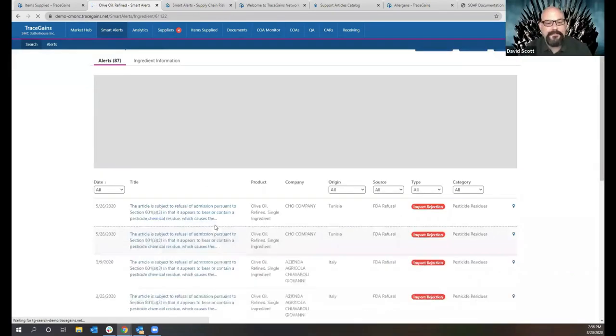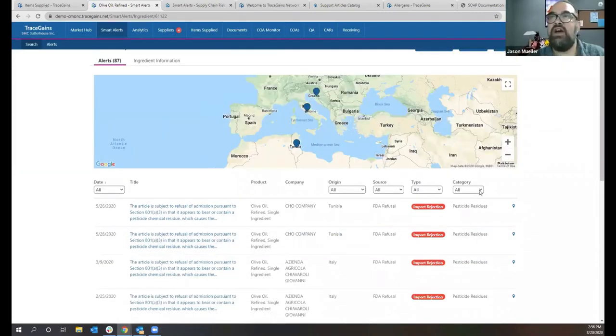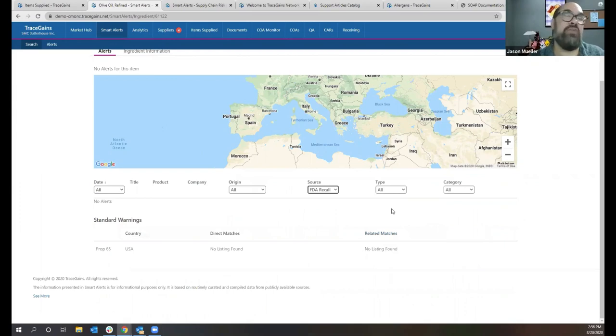I'm sure some people probably caught this during the presentation, but similar to what you see in the dashboards for our software, you're going to be able to filter this type of content. So I can decide whether I want to focus specifically on an FDA refusal, or see FDA recalls or product alerts, the FAIR incident. This is a long way of saying, yes, we do handle recalls, and you can also filter across that information if you want to get in there and see that.